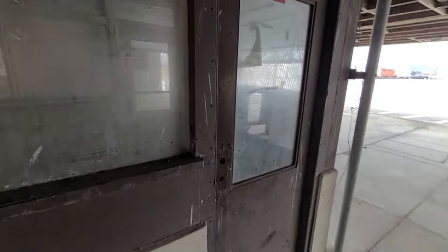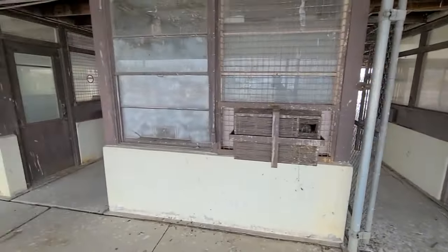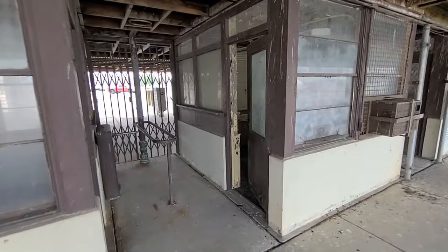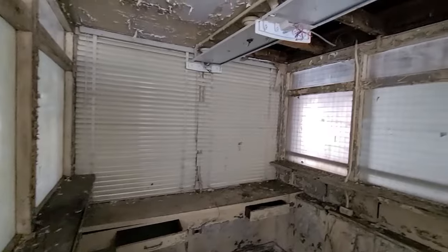I guess this is how they entered to go in and out to work every day, I'm assuming. Yeah, these must have been the lines to get in to go to work every day. Oh, this door is open, so let's see this one. Oh, yeah, this is so cool. Pretty old, but really neat, actually.